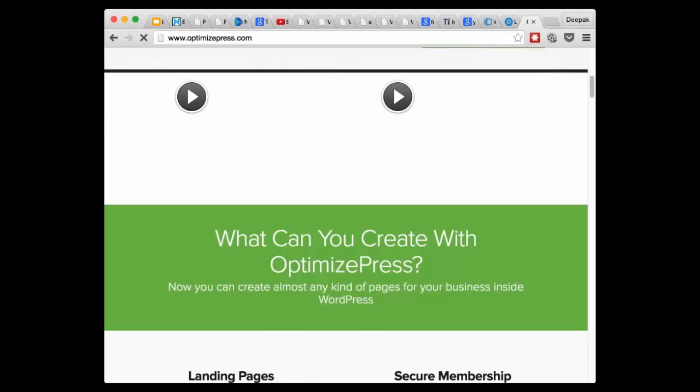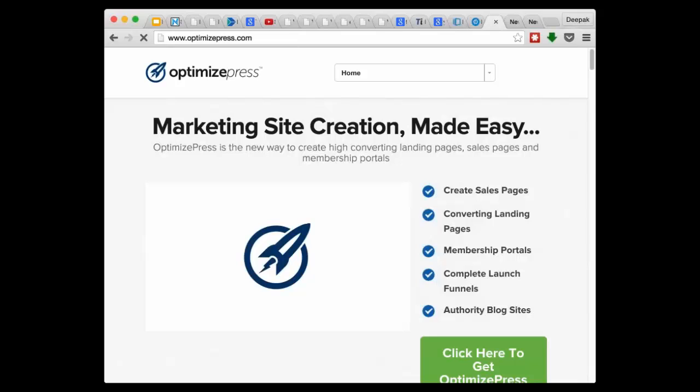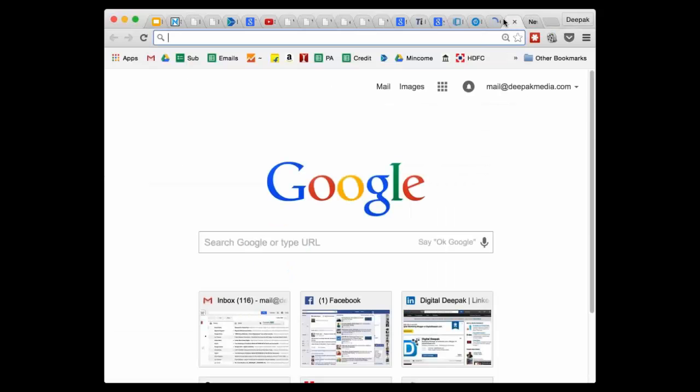And in some cases you would have seen, there will be a lot of exit pop-ups. So there is a software called optinmonster.com. If you search for OptinMonster, you will see that.